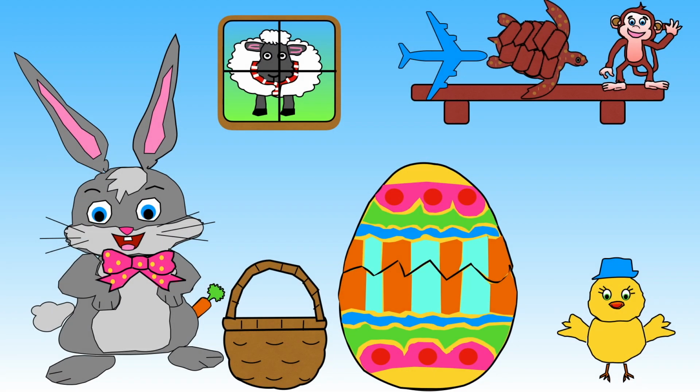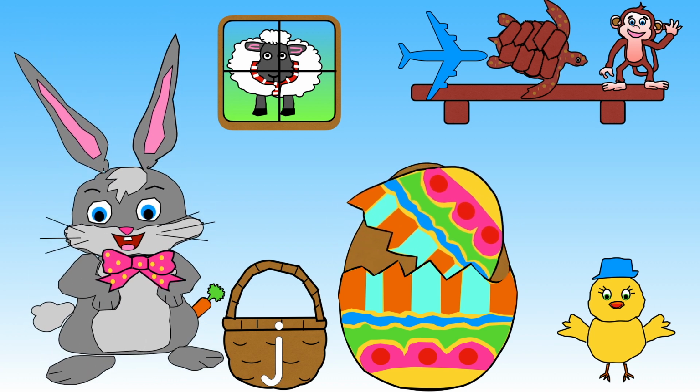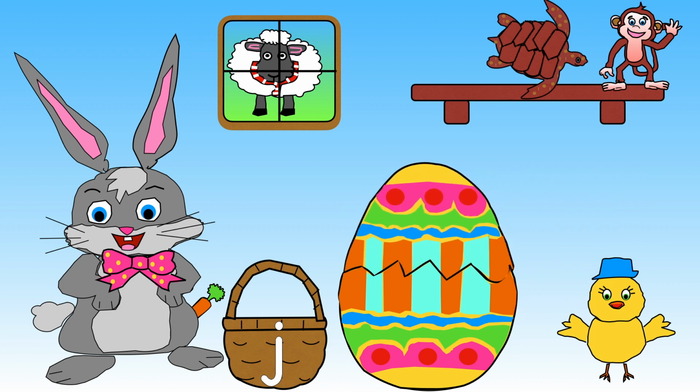Rosie's next toy starts with the sound J. What shall we choose? Jet, turtle, monkey. Yes, there is a J in jet. Jet, jet.